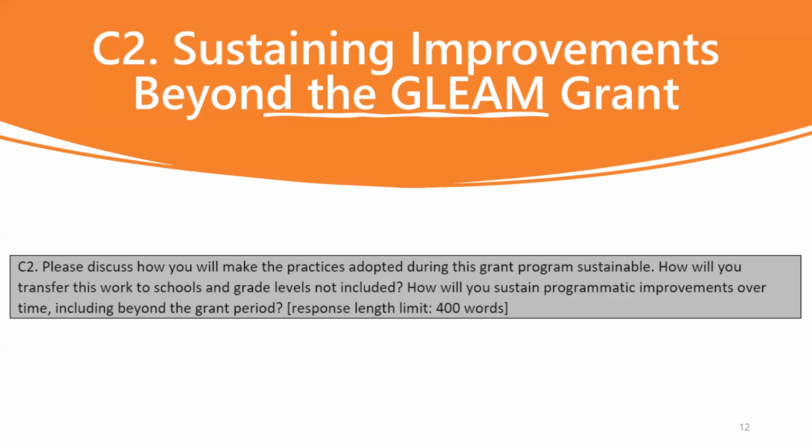In question C2 of the application, applicants are asked to discuss how they will make the materials and practices implemented during this grant program sustainable. Specifically, question C2 asks applicants to examine how they will transfer this work to schools and grades not included in the GLEAM program grant, and how program improvements will be sustained over time beyond the grant period.